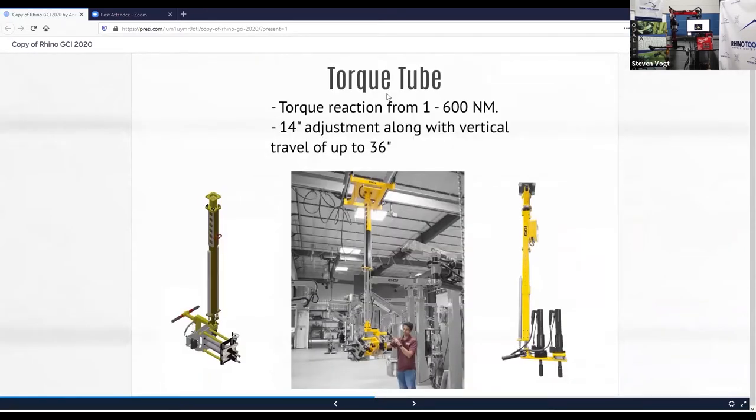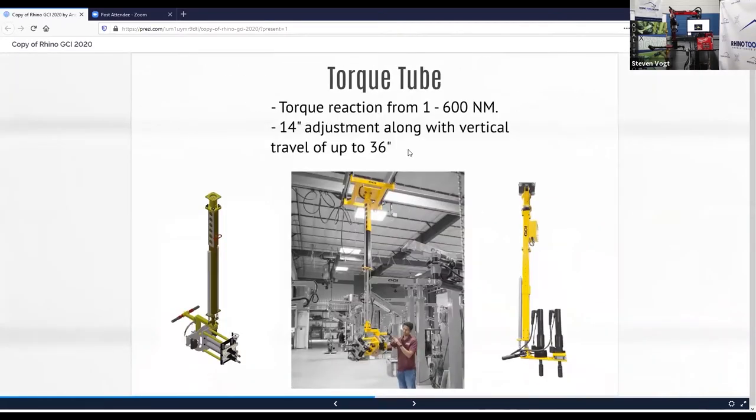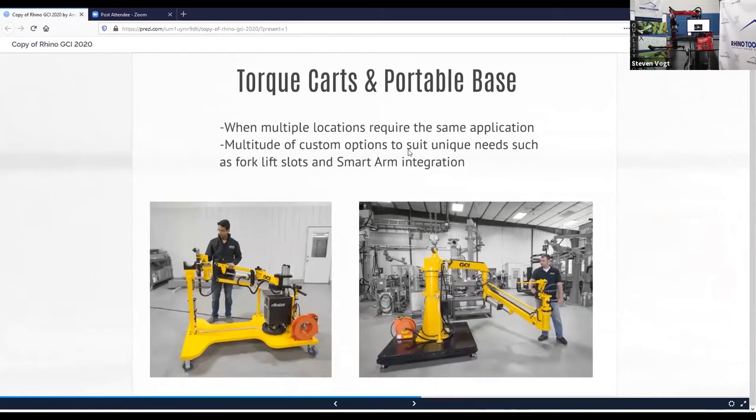Torque tubes, you can see here. These are a couple multi-spindle applications, but you certainly could do a single spindle, or even more than two spindles than you see here. Torque carts: many of the products could be mounted to a mobile cart if you want to be able to move it around your facility.